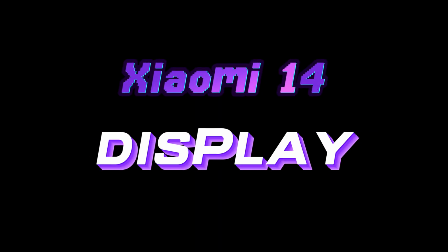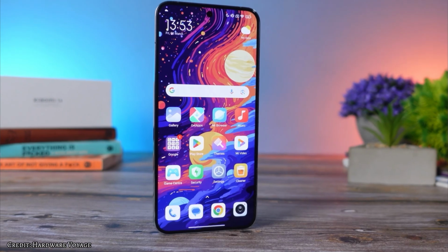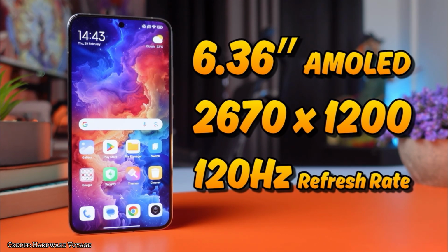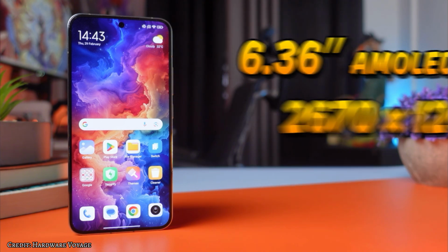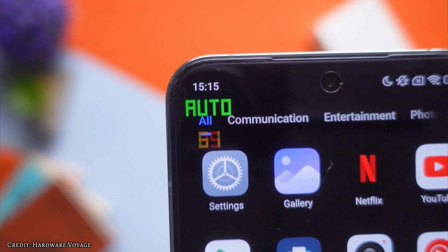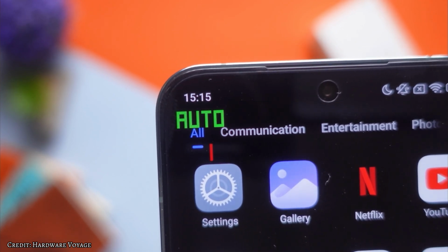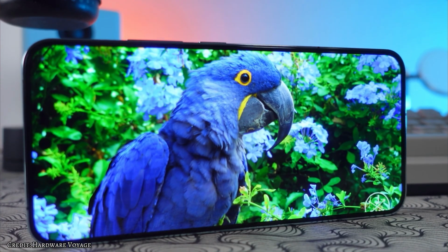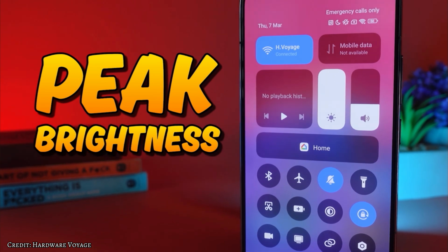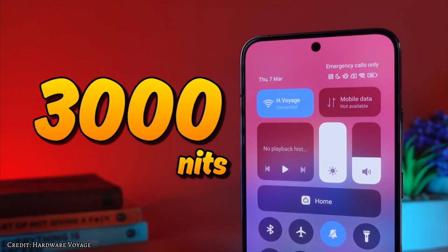Moving on to the display, it's got this smooth, premium feel and the display is just gorgeous. It features a 6.3-inch LTPO OLED panel. The Xiaomi 14 strikes the perfect balance between size and quality. The display offers vibrant colors and deep blacks, supports 1000 nits for typical use, and up to a whopping 3000 nits peak brightness, with a smooth 120Hz refresh rate for a seamless experience.